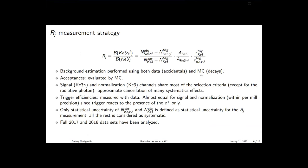The strategy of the measurement is very straightforward. We just count the number of detected events in the signal regions, subtract the estimated background, apply the acceptance and trigger corrections, and divide by the very same things related to the normalization channel. The background estimation is done using data for accidentals and Monte Carlo for the physical decays. The acceptances are taken from Monte Carlo. The signal and normalization channels share most of the selection criteria except for the radiative photons, which leads to the cancellation of many systematic effects.